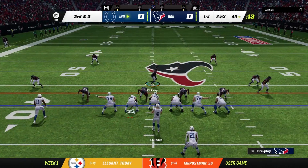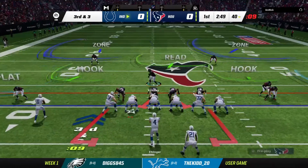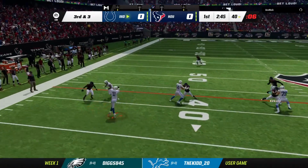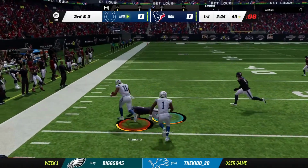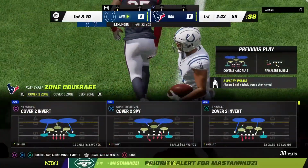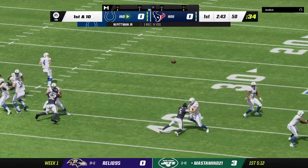And it looks like we've got a dime set here defensively. 6 DBs in the game. Throw left side, taken in by Pittman. And he goes out of bounds. It looks like right at the 50. First catch of the new season for him, and he picks up the first.